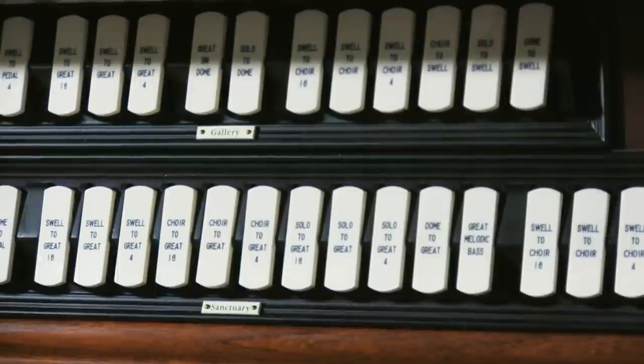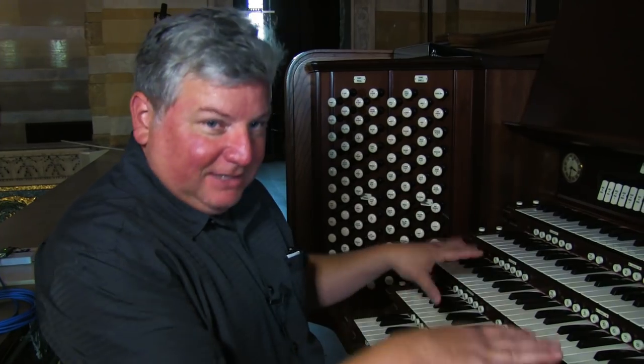One interesting problem with having these two consoles, normally organists are told when you leave an organ, leave the swell shades open.